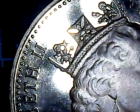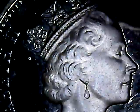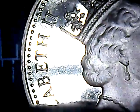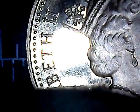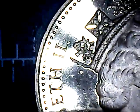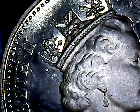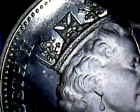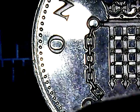So, I'm reckoning that something has picked this up in its striking process and it's chucked it out. That's what I'm going to say. But if you used to see this coin in front of you, you would not think that at all. But that's the giveaways. That's what I say. With a magnifier, you can't get away with it. You just can't.